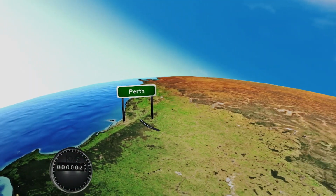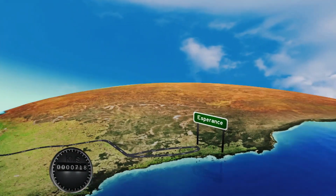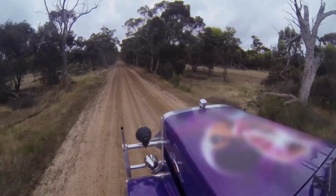From Perth, Sludge is heading to the southern reaches of the wheat belt, to farms around Esperance. It's a 700-kilometre run over dangerous and narrow country tracks. Whoa! Jesus! Yeah, that was interesting for a little minute.